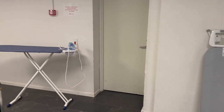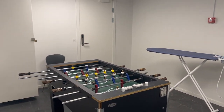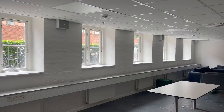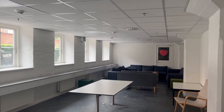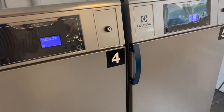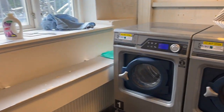And this is the common area. I think it's way too small considering the number of students living here. And beside this, there's a meeting room where students can reserve it for their use. Last but not least, we've got the laundry rooms. And that's it for the dorm tours.